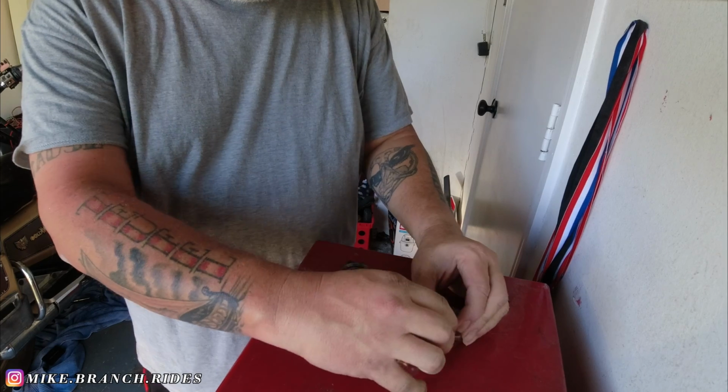So I ordered parts for the slave cylinder and a master cylinder rebuild. All the parts for the slave cylinder came in yesterday, and the master cylinder is supposed to ship on Monday. So I'm going to do the slave cylinder now. That way it'll be ready for the ride tomorrow. At least halfway ready for the ride tomorrow. Let's get to it.